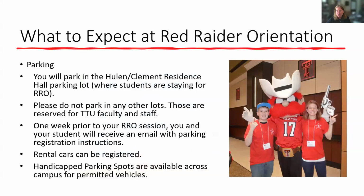And then Zach, speaking of parking, I know there's some reminders about parking. Yeah, parking. If you've never been to campus, it is a large campus, so get ready because we're excited to have you here. But some important things to know is that you are able to park at that Hewlin Clement Residence Hall, where the students are staying, you can also park near wall gates, but please make sure you park in that residence hall parking lot. If you park other places, they're reserved lots, and we would hate for anything to happen to you while you're here. But 1 week prior to your Red Raider orientation, you and your student will receive an email with more details and that link to register your vehicle for orientation.